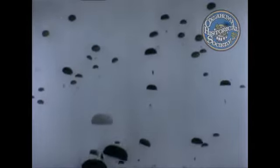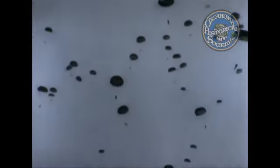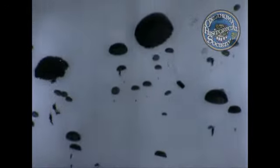Watch the center of the screen. The lines of 2 parachutes have become entangled. However, no serious injuries were sustained. Special bundles of supplies and equipment attached to parachutes were dropped alongside the men. Various colors are used for the parachutes to aid rapid identification of paratroops and supplies.